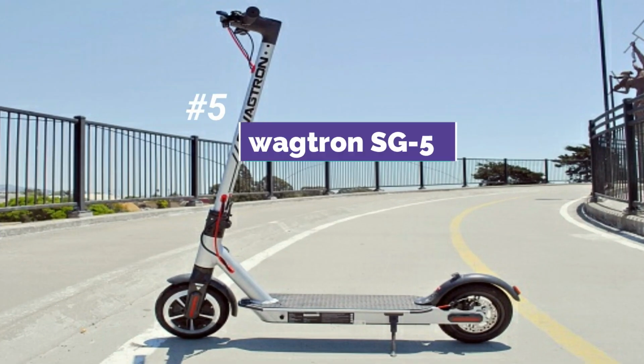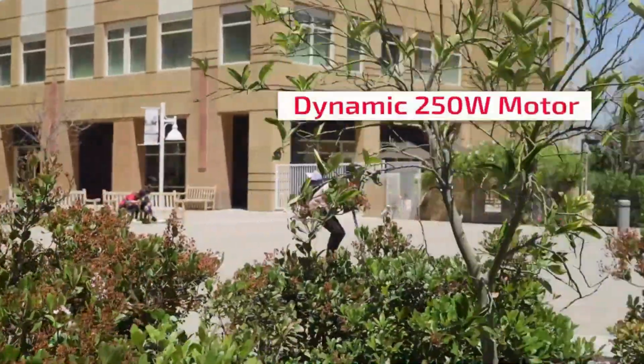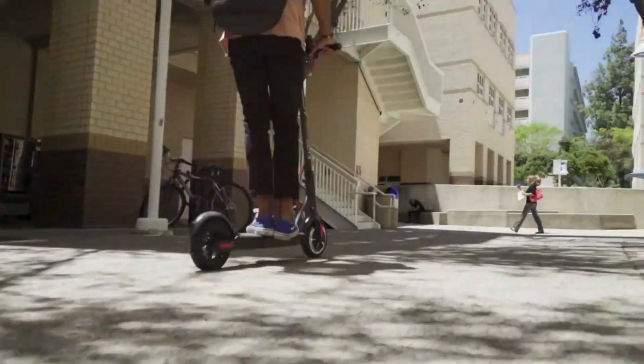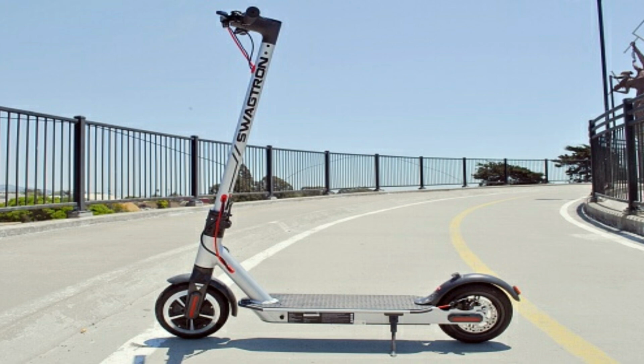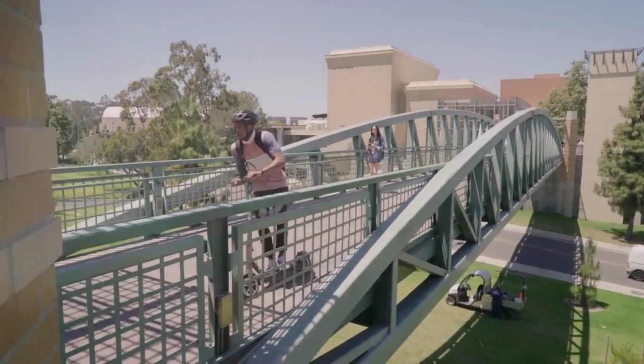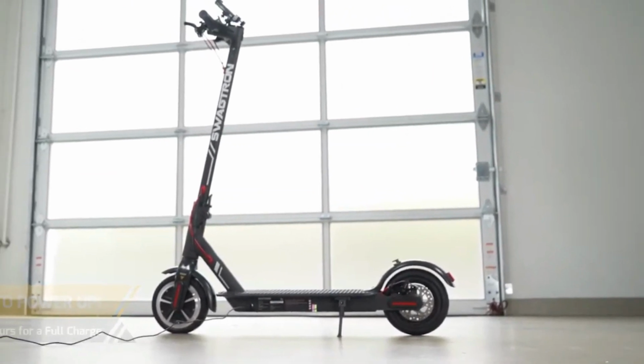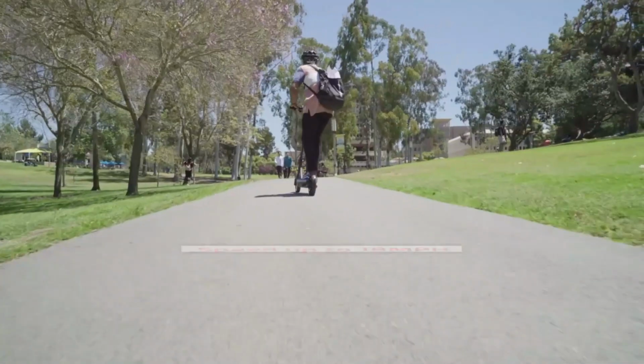Last product on our list is the Swagtron Swagger 5. It has a 250-watt electric motor that is integrated into the front wheel and relatively quiet. With its default zero-start setting, the scooter launches quickly and accelerates well. The electric motor accelerates quite quickly up to about 10 miles per hour. Then it takes quite a bit longer to reach its top speed, 18 miles per hour.